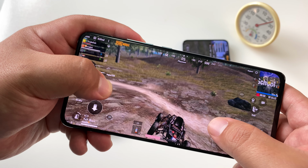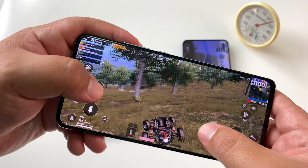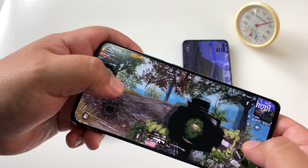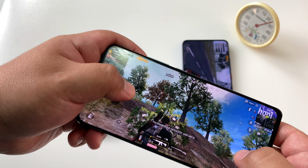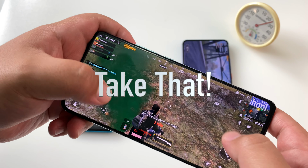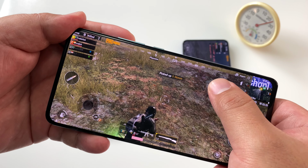And I've turned up the dual speakers on this phone. You can hear them. They're sounding really great. I think someone's shooting at me now. Let's get out and try to kill them. There they are. There we go. Take that. Oh, there we go. 2 kills on the K30 Ultra. And that was one of the best I've had in a while.